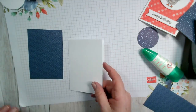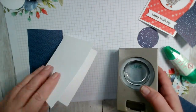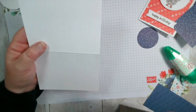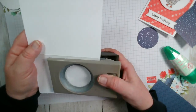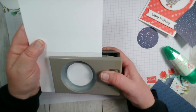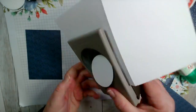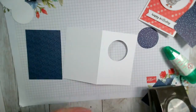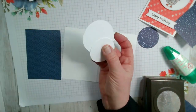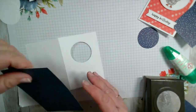Okay, right, so we're now just going to use the smaller punch to create my aperture. I'm just positioning that there, keeping it central, like so. And don't forget to keep these, because you can use these as other cut layers for images. And we'll do the same thing again.